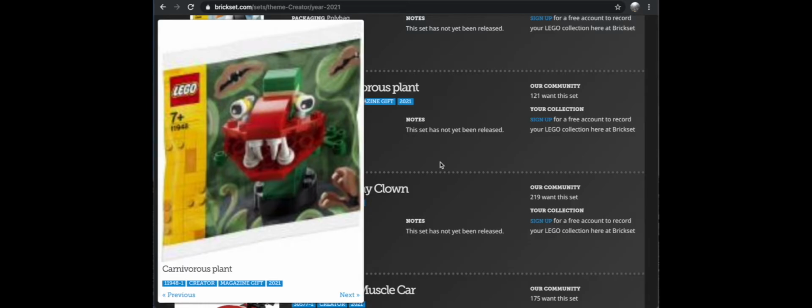And hopefully maybe it even has a fun little play feature in there. Hopefully the mouth could move or something. Don't know for sure, but that would be what I would hope for in something like this, and it would be really nice to get a play feature in a polybag set. So I really like this. My favorite polybag out of this year's Creator wave.